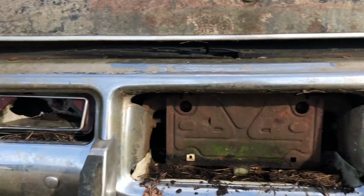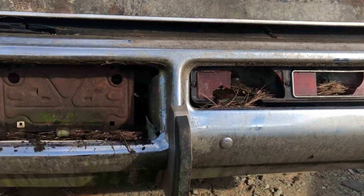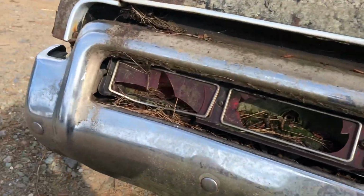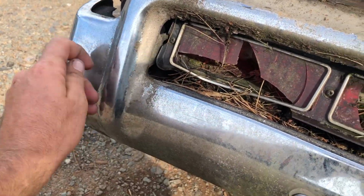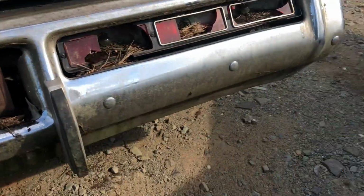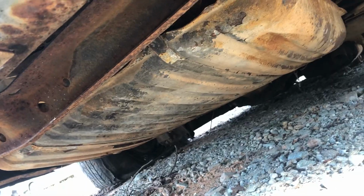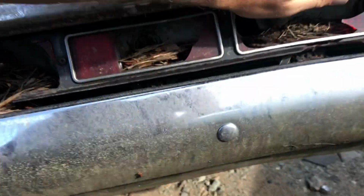Taillights are all busted out. There is no good taillights on it. The rear bumper looks fairly straight, just needs to be re-chromed. The chrome is flaking. It is no good. But if you spend the money to have it re-chromed, it might be pretty nice. The floor in the trunk looks pretty solid, so whatever's in the trunk probably stayed in the trunk.